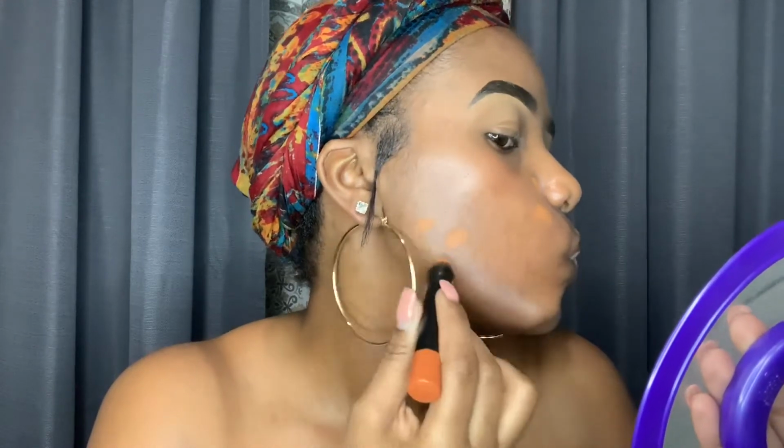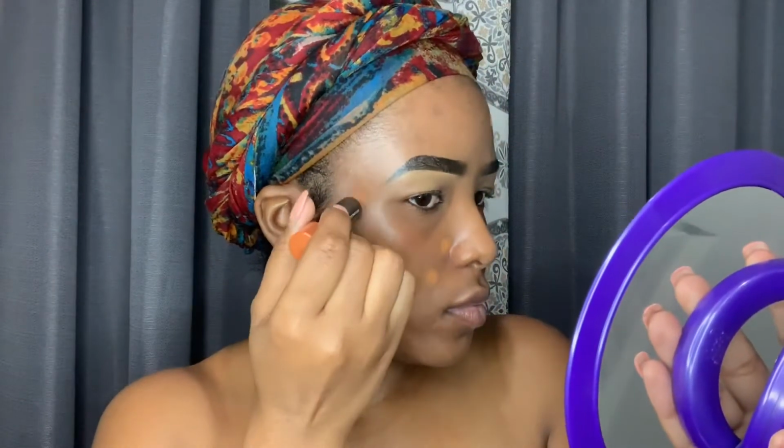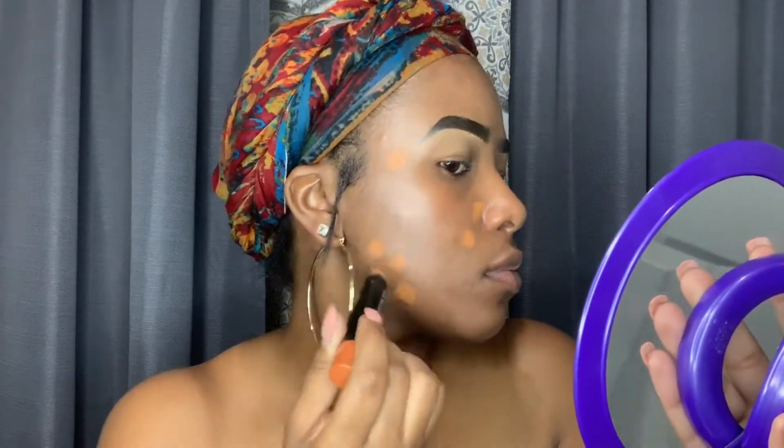So first, I'm gonna start out covering up some of these dark spots. So I have this color corrector from e.l.f. and I'm gonna just go in and put it over my dark spots. And then I have this mini size beauty blender. It's already wet, and I'm gonna just go ahead and blend out the color corrector.